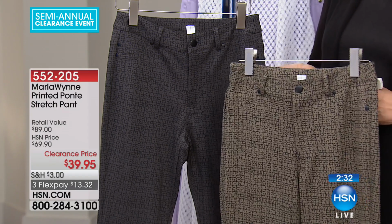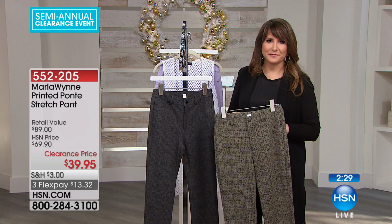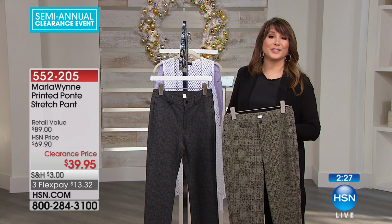$39.90. So there are about 1,100 of these available. It's machine wash, dry flat. We start out at size 2 and go all the way to 24 women's.